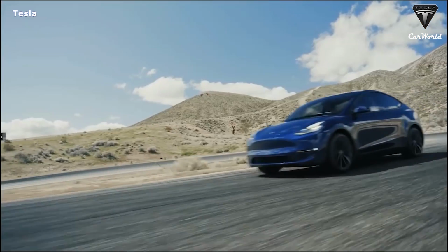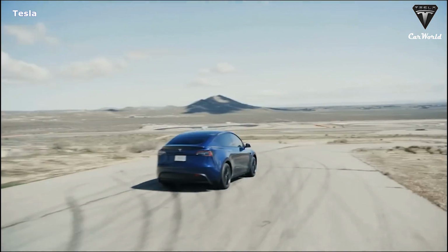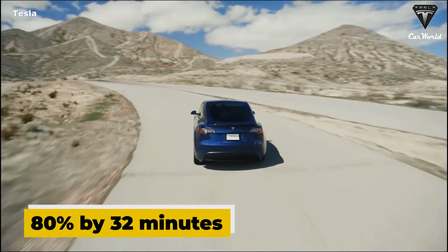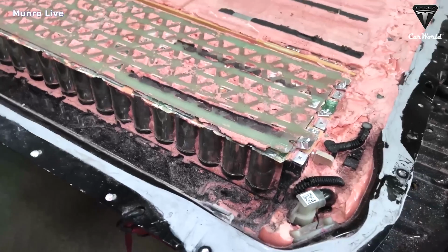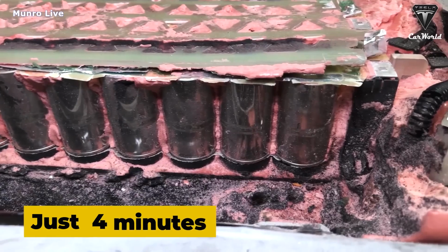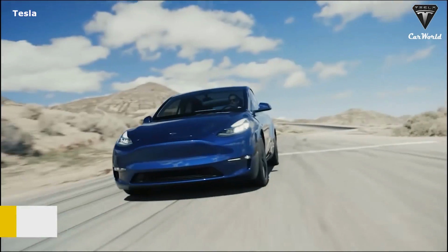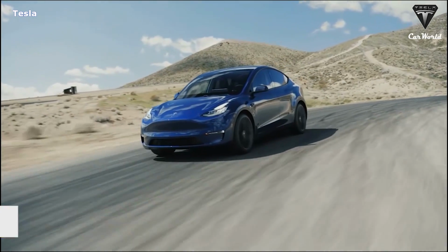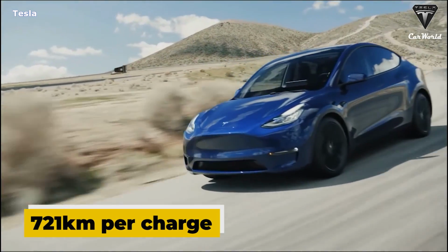A Texas-made Tesla Model Y with old 4680 battery cells has been able to complete a charging session to 80% in 32 minutes, but the new 4680 battery charges in less than 4 minutes at its quickest rate. This battery has a 60% increase in efficiency, which means your Tesla can go about 721 kilometers on a single charge.